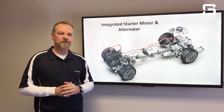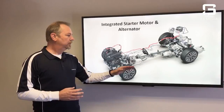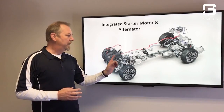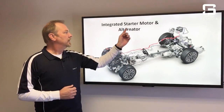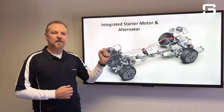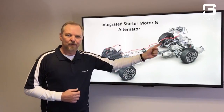The other cool thing with this technology is the regeneration properties out of this. So when your foot is off the accelerator, what happens now is the engine converts the starter motor into an alternator, which then recharges this battery over here, and then that loop continues.